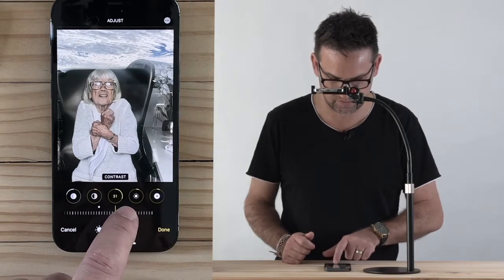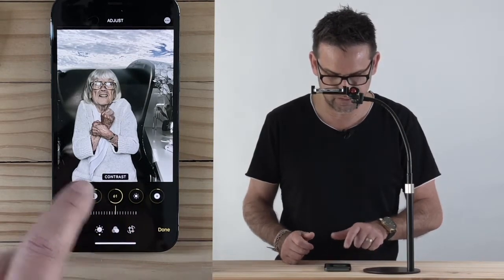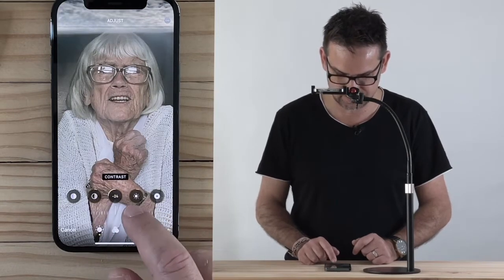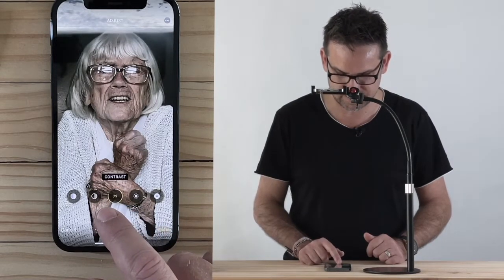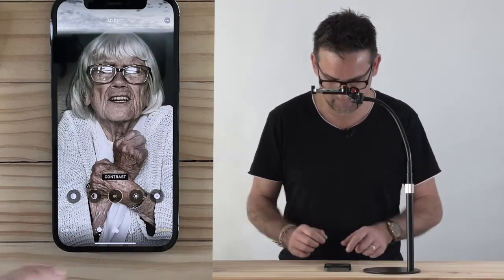If I lift the contrast, look how much more dramatic that image becomes. Again, I'll zoom in on the image so you can see what I mean. I'll zoom in there on my mum's face. If I go back to contrast, if we take contrast out, see how it becomes really pale and washy. Whereas when I lift the contrast, look at what that does to the image. It really makes it so much more dramatic, so much more full of personality and full of life. When we see that, the way it really defines her image.